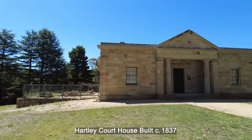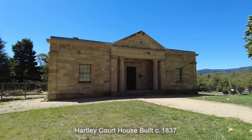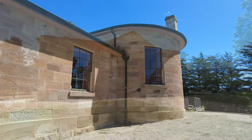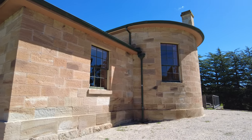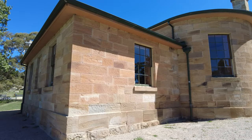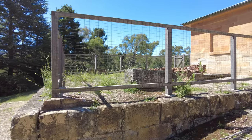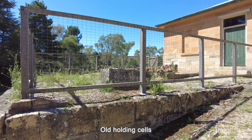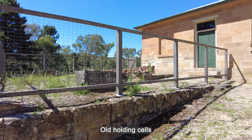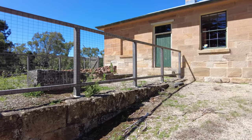Hartley Courthouse was designed by colonial architect Mortimer Lewis in the Grecian Revival style and completed in 1837 for £1,476. It contains a well-preserved courthouse and a fascinating lockup where early convicts, bushrangers and cattle thieves scratched their names, their crimes and sentences into the timber-lined walls.